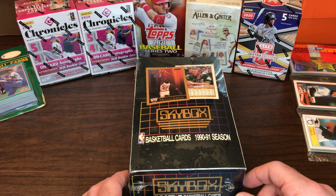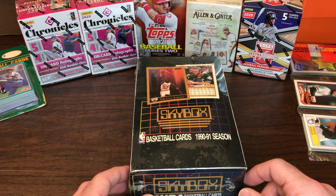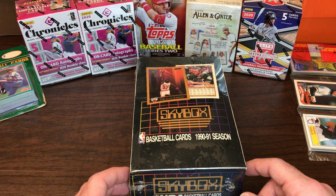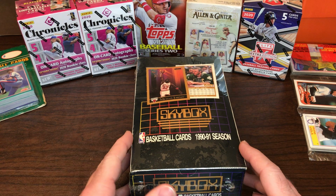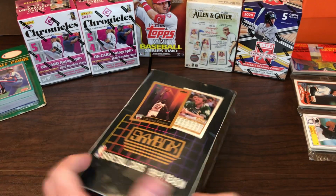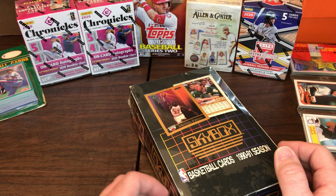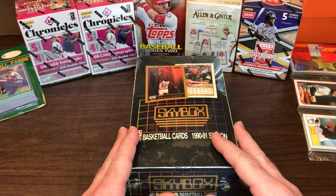So we've got a box of 90-91 SkyBox. This was the first year SkyBox made cards. Is Shaq in this? No. This is a series one. We've got a Shawn Kemp rookie card, a Tim Hardaway rookie card. This is historic NBA, 1990-91. You can see on the front, just a ton of Hall of Famers. You've got Hakeem, Michael Jordan, Larry Bird, Dominique, Magic, James Worthy, just tons and tons of Hall of Famers in here.